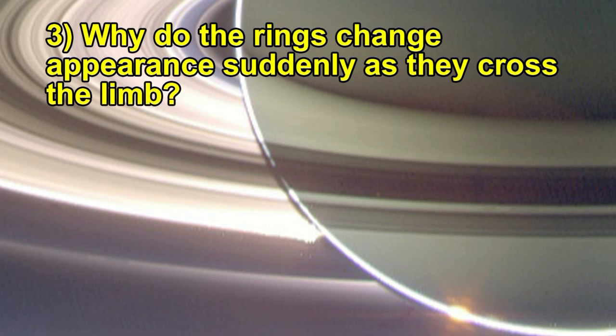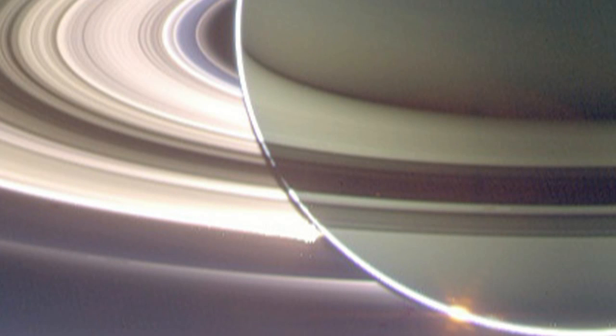I've already explained how rings can change appearance drastically depending on how they're lit. This portion is lit by the sun from the far side. This is in the shadow of the planet. The relative brightness of some rings actually reverses depending on whether they're being lit from the near side or from the far side. In some cases, rings that are easily visible under one condition are invisible under others.